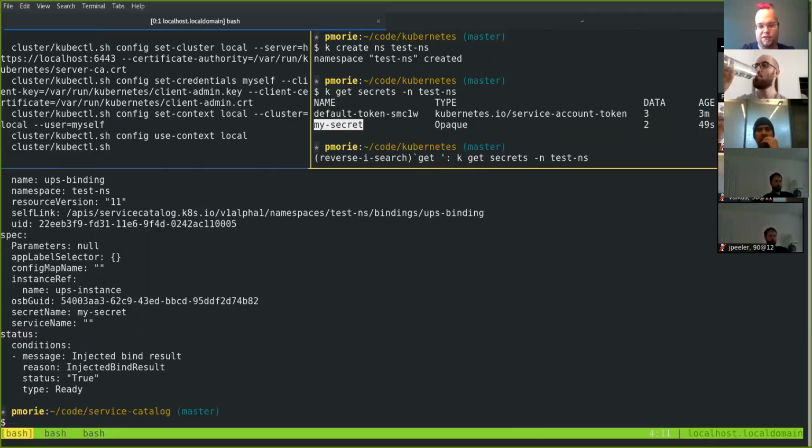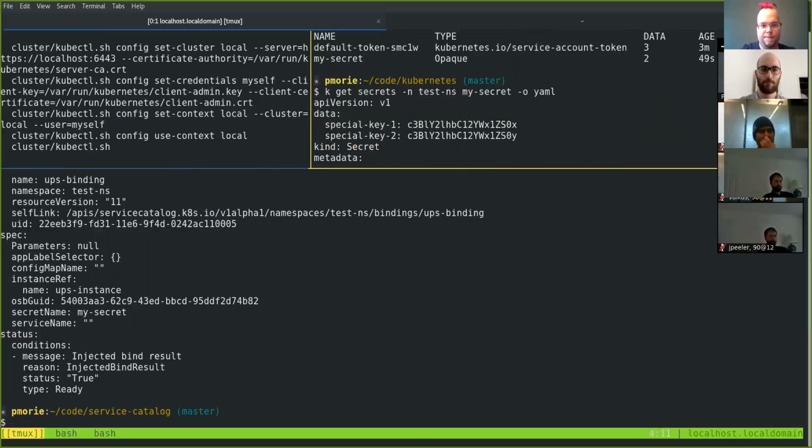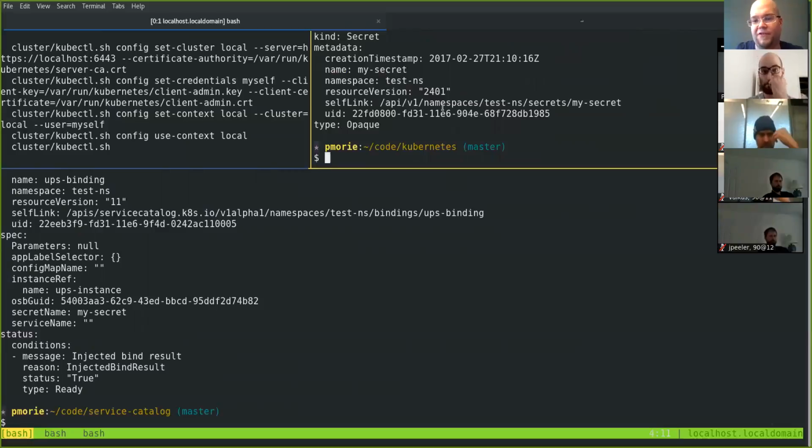So let's see. All right, so we can see special key 1, special key 2. And the values are just special value 1, special value 2. So that's the demo. Any questions on that?